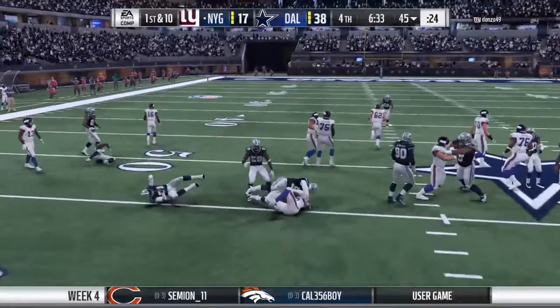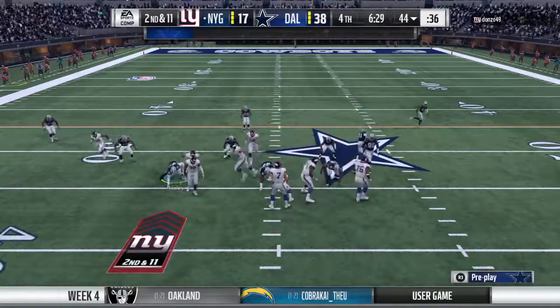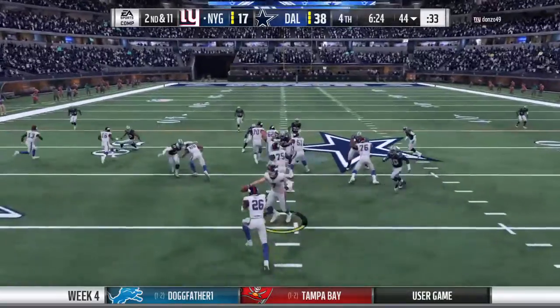A give to Bell. And maybe a measure of revenge there. He's had his way in this one, but this time they get him behind the line. He'll wind up losing a yard on the play, and it'll be 2nd and 11.